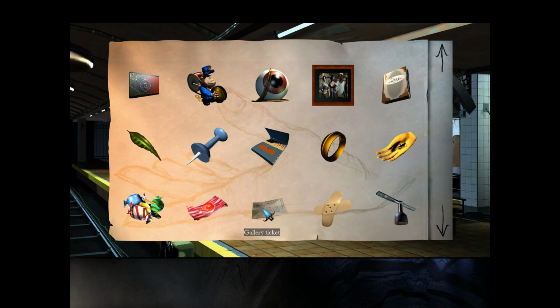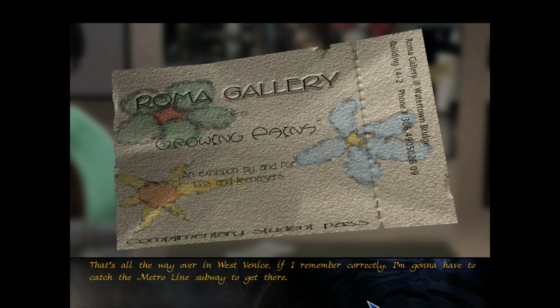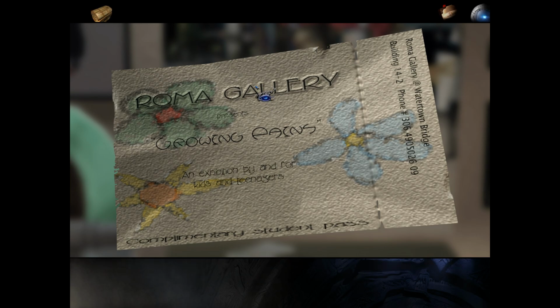All right, now let's see where we need to go. It's the address. The gallery's located near the Watertown Bridge. It's all the way over in West Venice, if I remember correctly. I'm gonna have to catch the Metro Line subway to get there. That's how we're supposed to know to go over there.